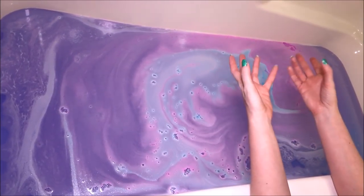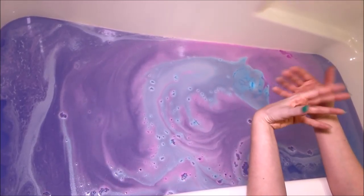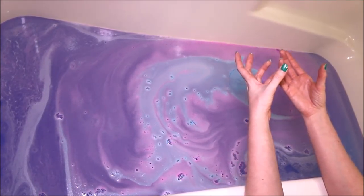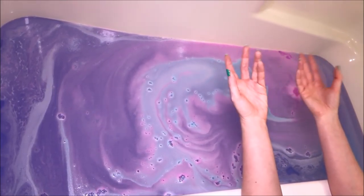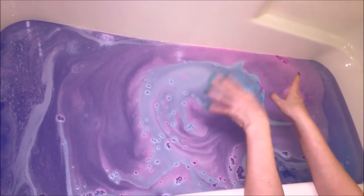Alright guys, our Happy Hippy bath bomb is pretty much done. There's just a little bit over here that's fizzing out. Oh my gosh, this water is beautiful. Lots of nice bath art on top, and we have these varying shades of colors going on, purple, blue, pink, and there's just tons of glitter in here.